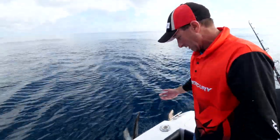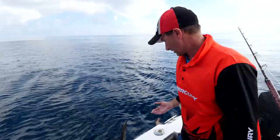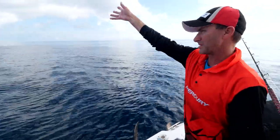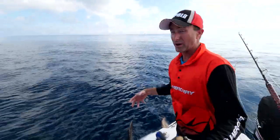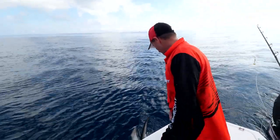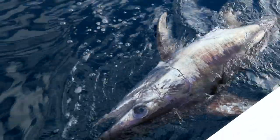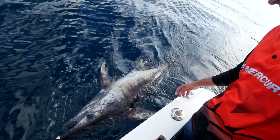Unfortunately, in fishing and life, sometimes your best laid plans don't go as expected. We tagged this sortie, sent it off, it swum down a few meters, and then about 30 seconds to a minute later, just popped to the top. We went over to it, we've tried to swim it now for 15 odd minutes, and unfortunately, this sortie has expired.